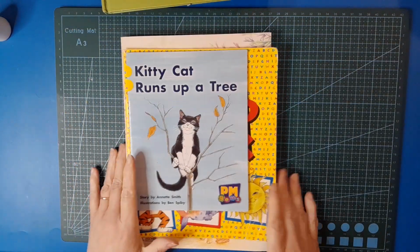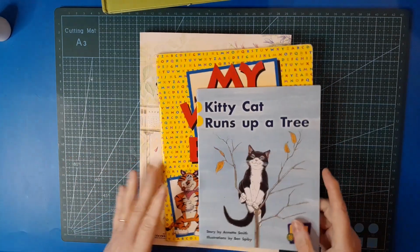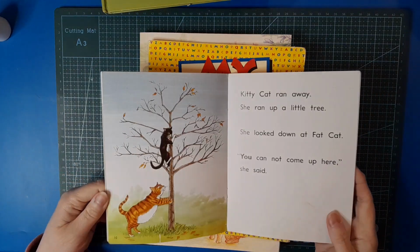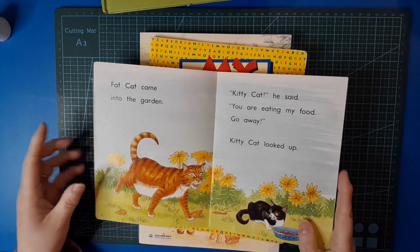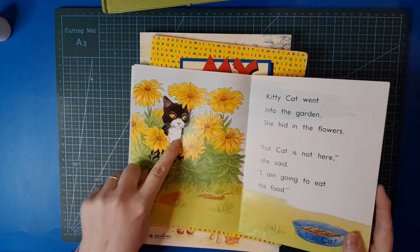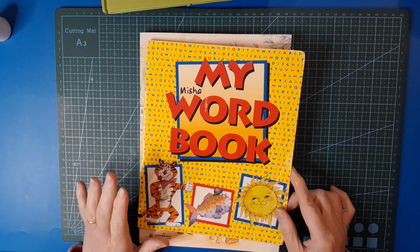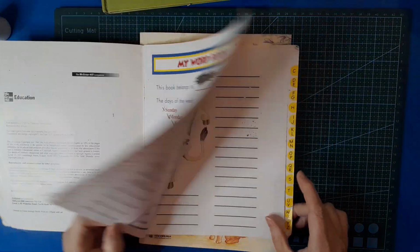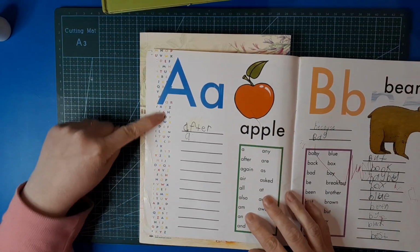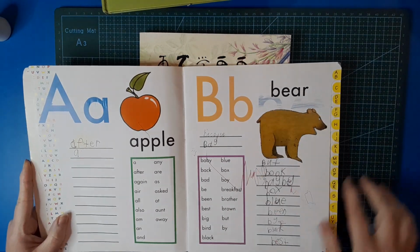So I'm going to start with these 3 books. These were all free from an op shop, and I thought they were cute. So there's this cute kitty cat runs up a tree, and I got it because it's got cats. I actually read this story to my husband the night that I got the book. It's just a typical little children's story, but I got it because it's about cats and it was free. Very cute. This word book, again, I got for the images. It's got some really lovely illustrations, and I thought these alphabet borders down here were quite fun. They're on every page. There's little alphabet tabs and some nice big letters.